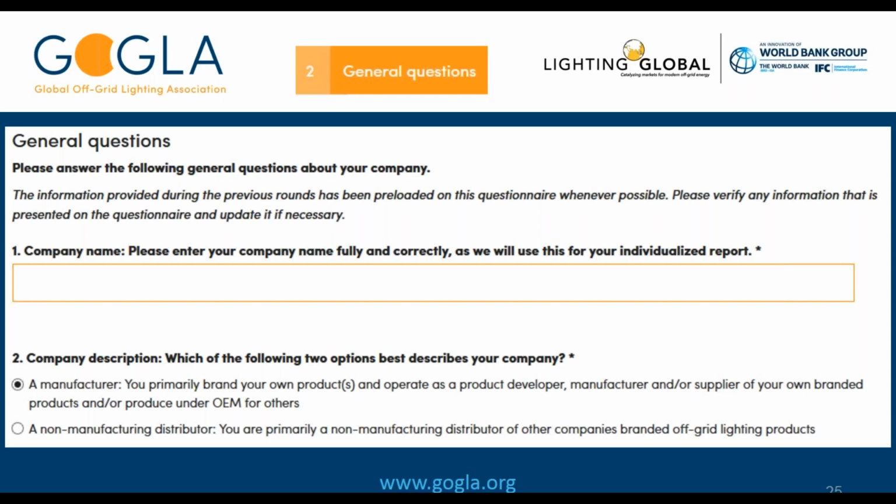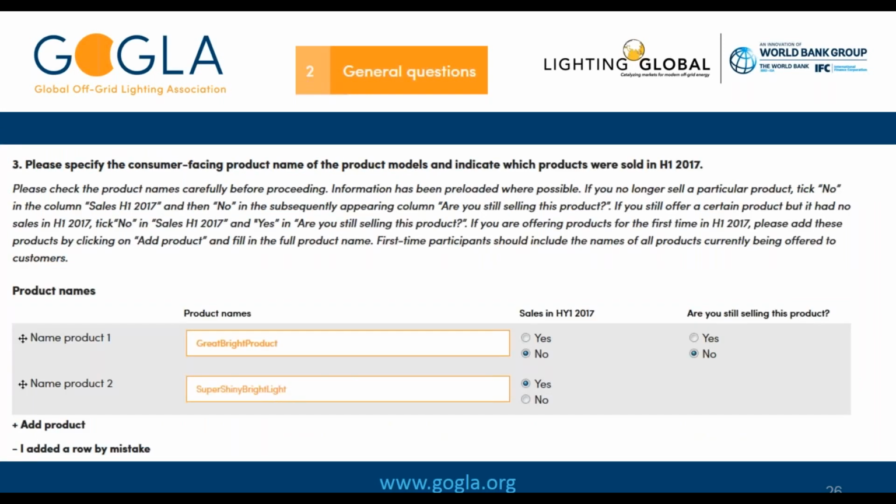So if you only distribute other people's products, you should still participate. You'll still get a market share report. It's still valuable information, but you should make sure that you then identify yourself as a non-manufacturing distributor so that we don't double count in the aggregate. Then important question 3, this is where you specify which products you're selling. And so if you've participated before, this is preloaded, but you still need to go ahead and check that it's correct. If it's your first time, then you have to insert products yourself.